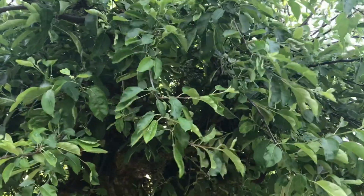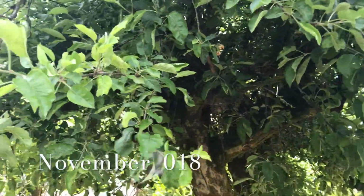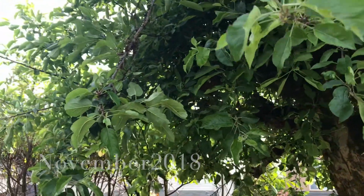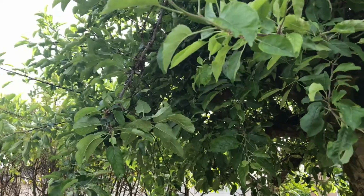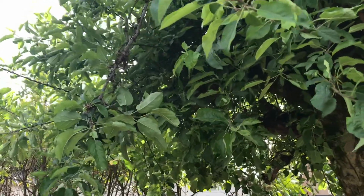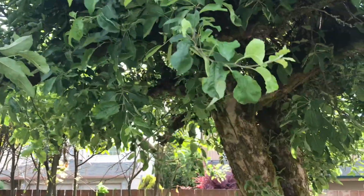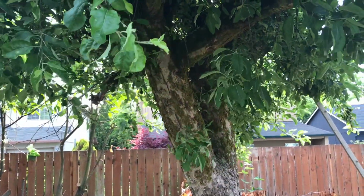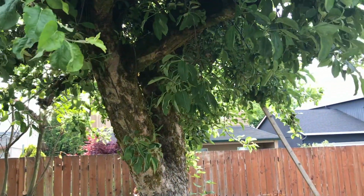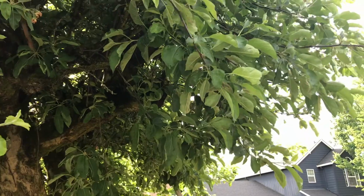And this one is so sweet because when we moved in November, we still had some apples on the tree and we picked them. And guess what? I only reached out to pick one, the whole tree shook and all the apples fell down. It was so sweet though. So hopefully this year I can show you how good this apple is.